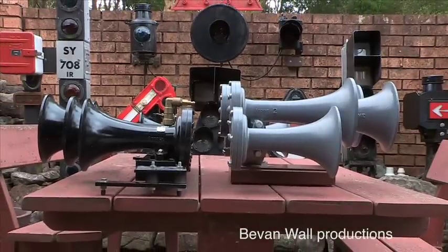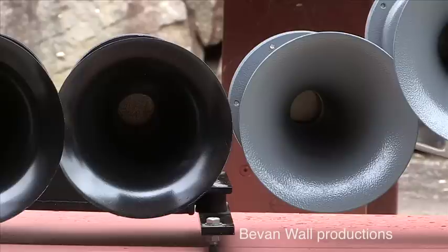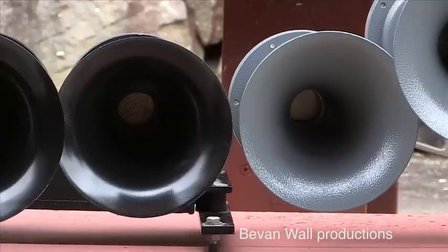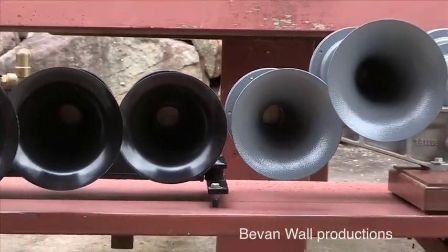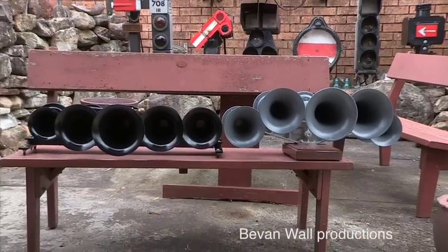Interestingly, Nathan have since designed their own ultra-low manifold, and locomotives built in the United States for the Australian market now come fitted with the 5 modified bells mounted on the Nathan low manifold. An example of this is the CM class locomotive supplied for CFCLA.